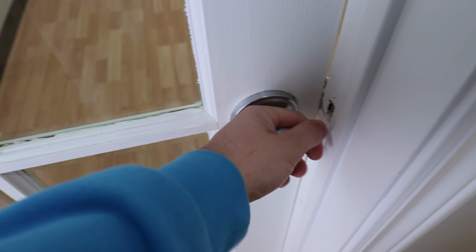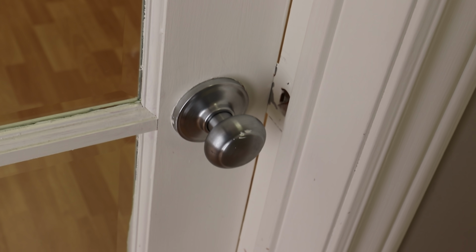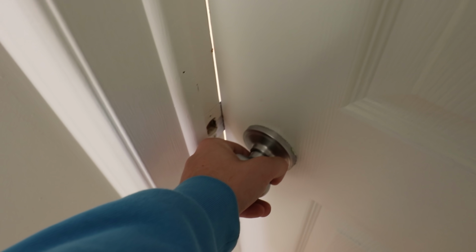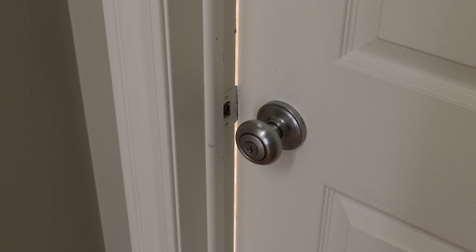Oh, you're kidding. Well, everybody, this is the closest we could get it. It just won't close. You know what? Come to think of it, I don't think I've ever closed this door. Well, again, guys, that's the closest we're gonna get.